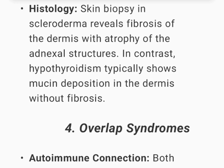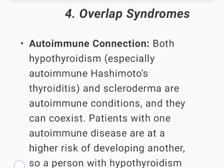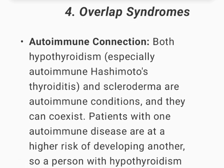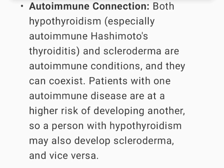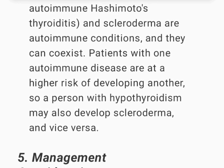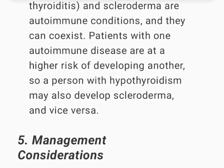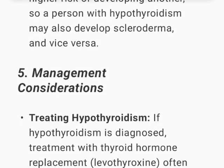Histology. Skin biopsy in scleroderma reveals fibrosis of the dermis with atrophy of the adnexal structures. In contrast, hypothyroidism typically shows mucin deposition in the dermis without fibrosis. 4. Overlap syndromes. Autoimmune connection. Both hypothyroidism, especially autoimmune Hashimoto's thyroiditis, and scleroderma are autoimmune conditions, and they can coexist. Patients with one autoimmune disease are at a higher risk of developing another, so a person with hypothyroidism may also develop scleroderma, and vice versa.